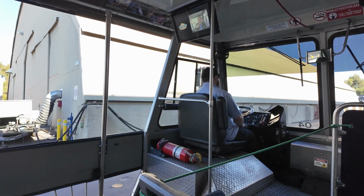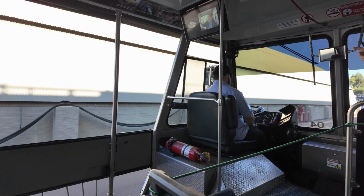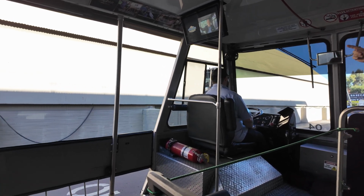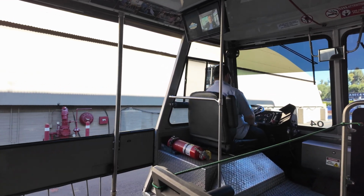So over here on our left-hand side, we're going by one of Universal Studios' post-production facilities. They work on shows like Bel-Air in there. They do editing. Sometimes they have to fix what we call color correction, the video that was filmed.